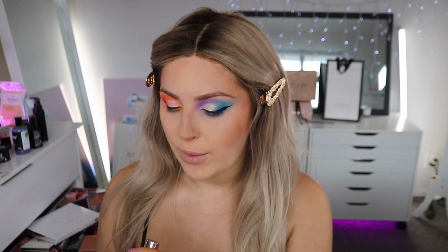I like it because it glides on really nicely. It's like that felt tip pen formula. It's not like a super liquidy goopy formula that gets all over your lashes and everything. Super black, it's not bleeding, it was easy to apply, so I'm impressed so far. I will keep using it.